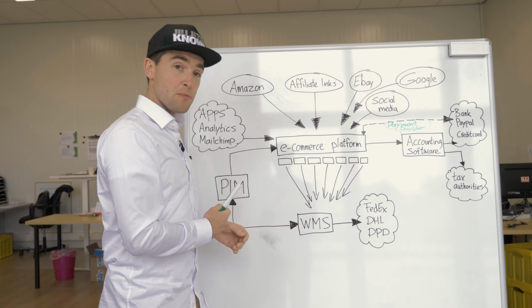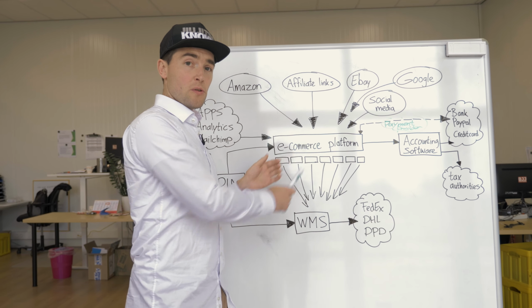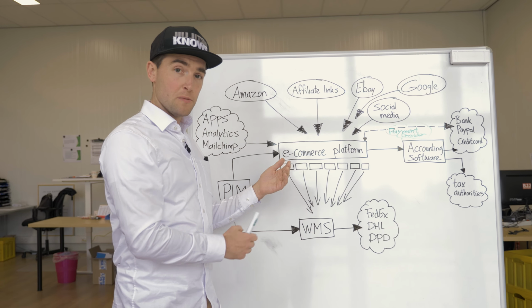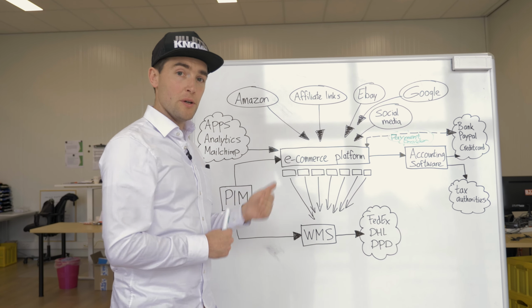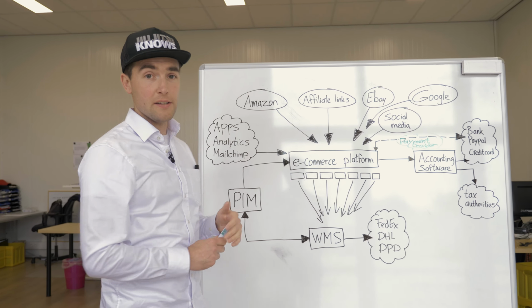So I'm gonna push product A to store number 1 and 3. It's gonna cost so much in this store, so much in that store. It's gonna show this picture, that picture, this language. So there's a lot of stuff you can do inside the PIM, SEO related things as well.